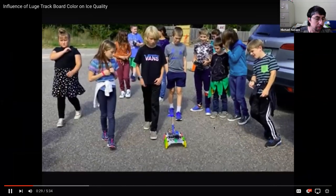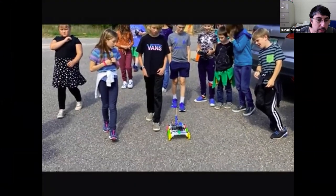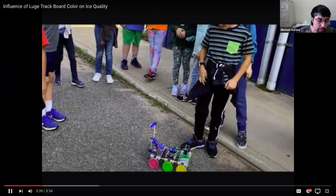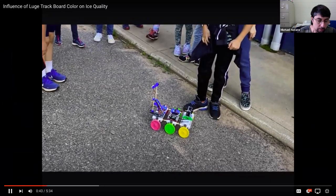This fall, we experimented with an Aaron Rover and found that heat seemed to be attracted to the black pavement because it was hotter than the light-colored sidewalk. We then tested the idea that darker colors attract heat and lighter colors reflect it away.